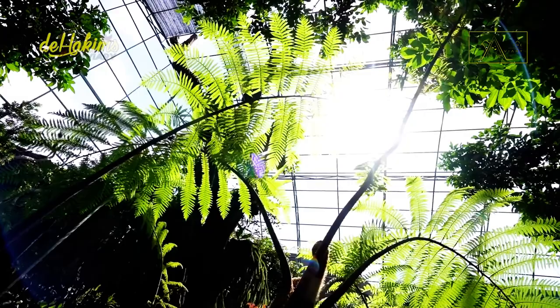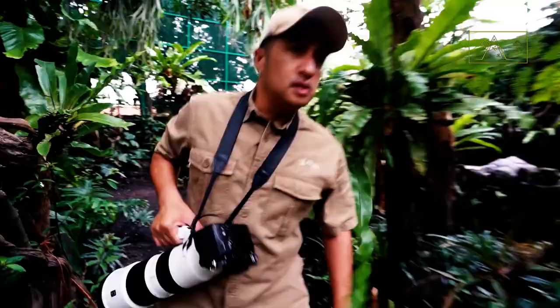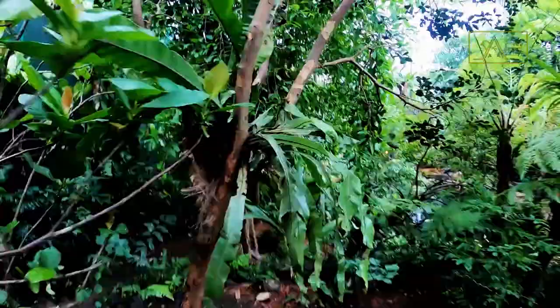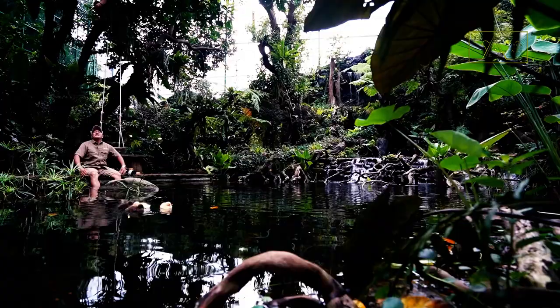Unfortunately, Irfan and his team forgot to document the moment when the white-breasted water hens arrived at deHakims' aviary. So, what bird was brought by Irfan's friend this time? They are ruby-throated Bulbul. It's the aviary!